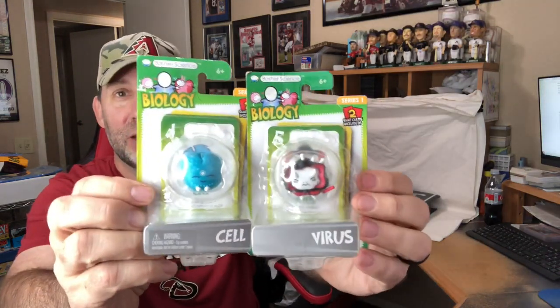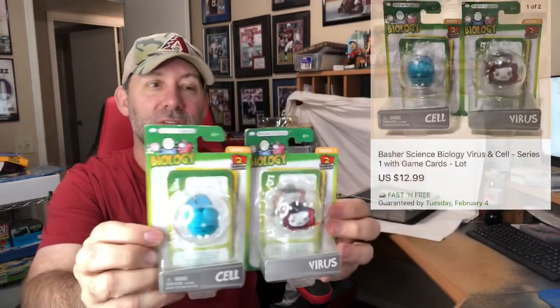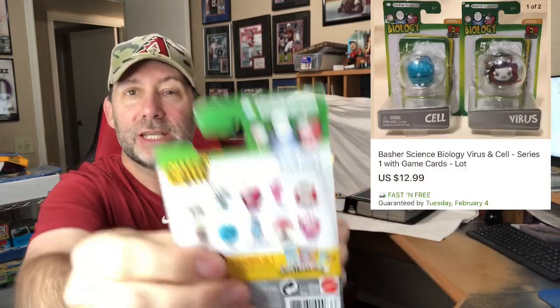Next is this pair of, let's see, we got a Virus and a Cell. These are for some like biology series. You can see on the back, there's a bunch of different things you can get. I picked these up for 50 cents each, bundled them together, got $12.99 shipped.